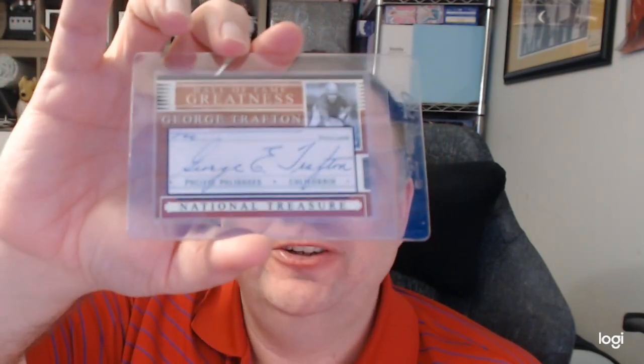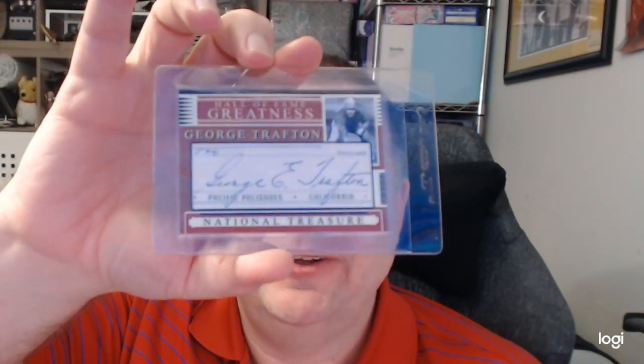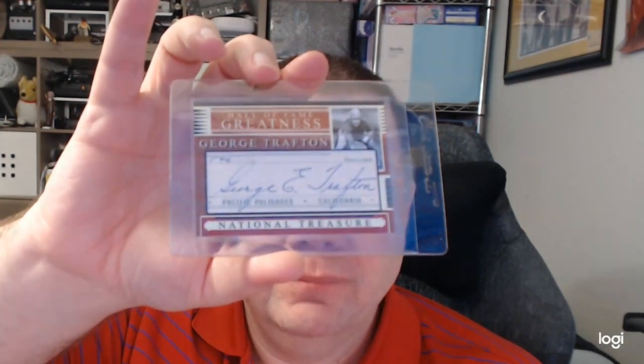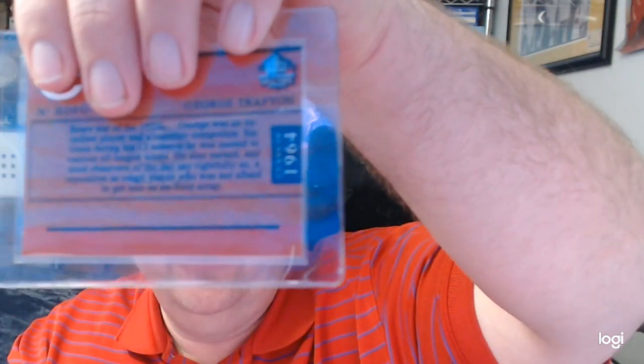Unfortunately, when they first made the draft of it, he had the wrong player, but that wasn't his fault. He used a website and said, like, oh, this is the player, and it ended up being Dan Fortmann, I think. But I got a nice George Trafton cut. I still may try to look for one of his '06 National Treasures cuts or something like that if it's not crazily priced. But for now, I'm happy with that. And he even put the class of 1964 on the back, a little bit of a blurb. Does really good work.